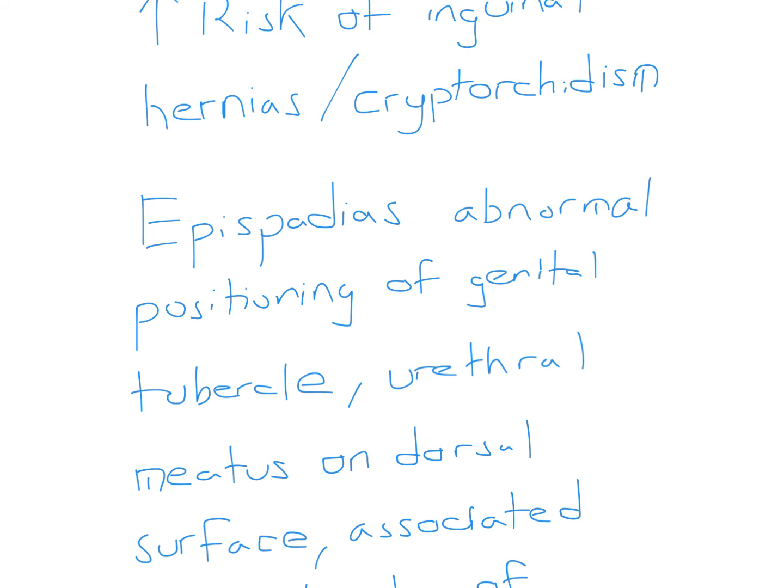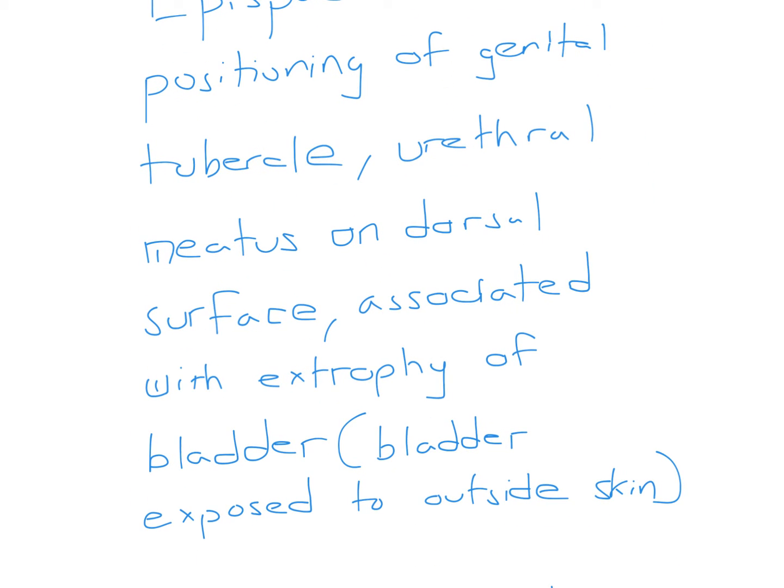So it's going to be kind of the opposite of what we just learned. It's going to be abnormal positioning of the genital tubercle. And then the urethral meatus is on the dorsal surface. Remember that the other one, hypospadias, is on the ventral surface. And this one, epispadias, is associated with exstrophy of the bladder. And all that means, exstrophy, is just the bladder being exposed to outside skin.